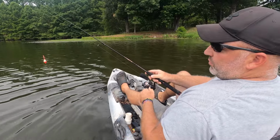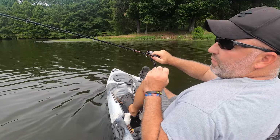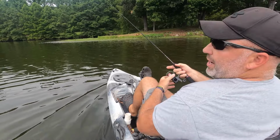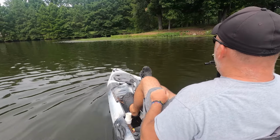Right now they're not up on the surface. They're a little bit slow at this time, but I promise you, the hotter it gets, they're going to have to feed. They have a metabolism. They have to keep feeding. They're not like a bass. They can just eat one big meal and they're done. Their mouths aren't made that way.